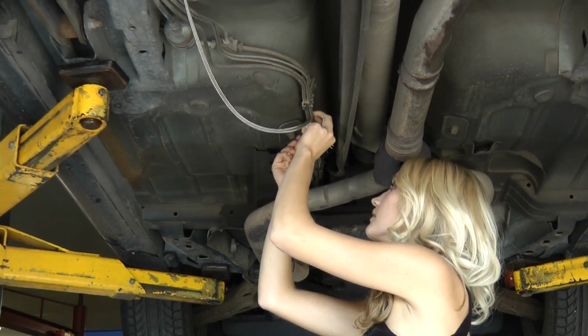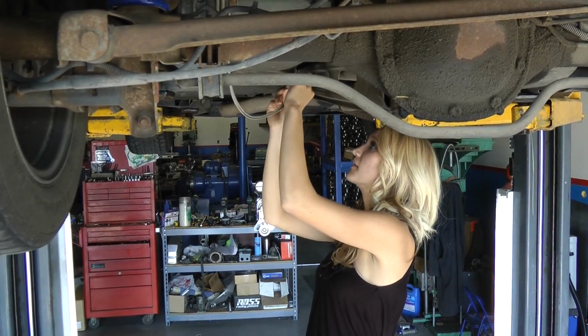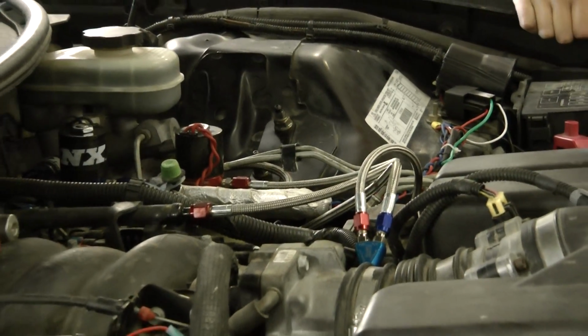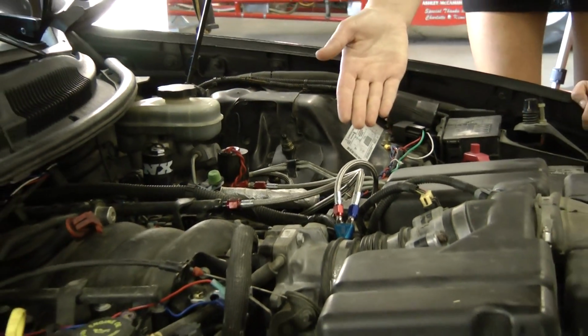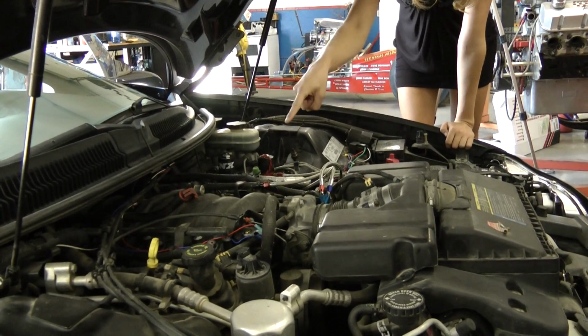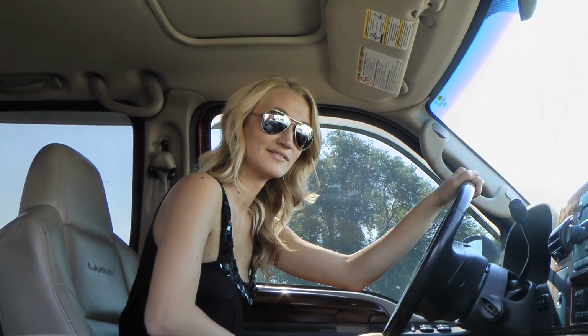From your bottle and your fuel sources, you'll have supply lines. Make sure that they're kept secure, tucked away, and away from moving parts. One of the most important and commonly overlooked factors is nozzle placement. The nozzle needs to be spraying into the engine. This is very important.